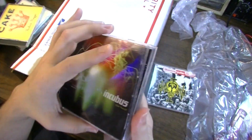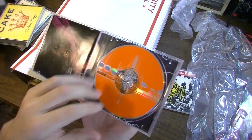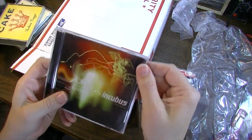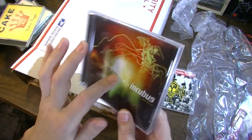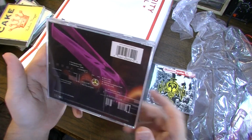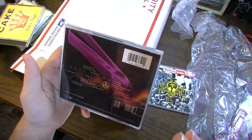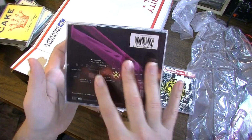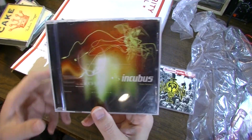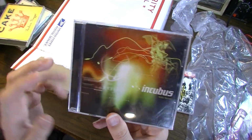Incubus's Make Yourself. I was more of a fan of the earlier stuff from Incubus, really before this album, but I had this album as well, and it's got some good stuff on it. But this is kind of the start of their crossing over into pop, more or less. They were trying to be more radio friendly with this album.